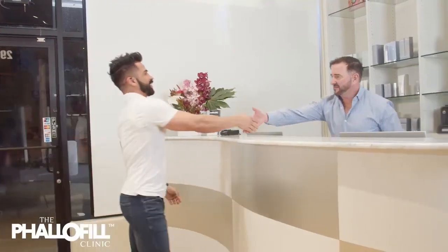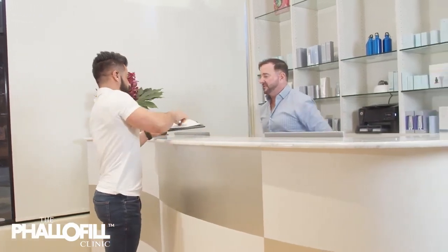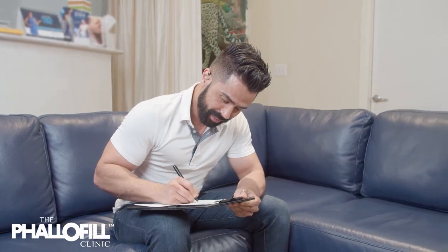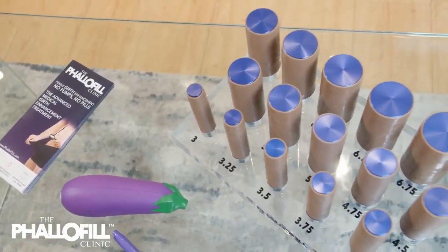Many men seek out the PhalloFILL Enhancement because they feel like they have a smaller than average penis. Most men that we treat actually fall within the normal range, but for some reason, maybe it's the accessibility to pornography, adult films, they feel like their penis is below average. We generally tell a patient that they can expect about a half inch to about an inch and a half increase in girth or circumference after a series of PhalloFILL Enhancement treatments.